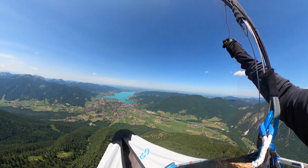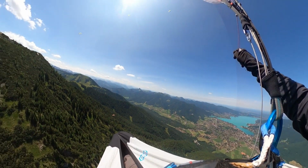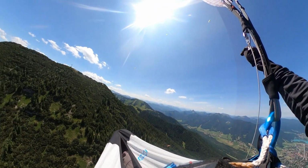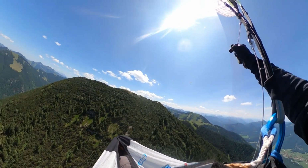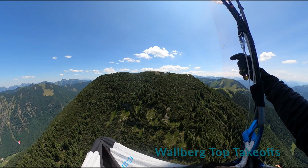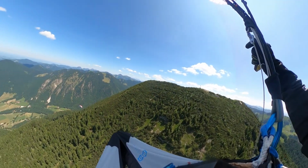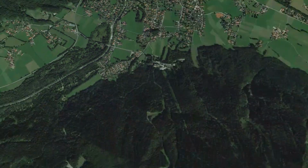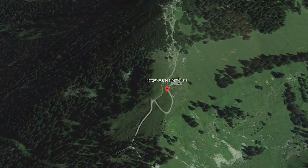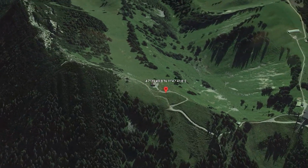Back up in the air, we have a brief look at the top of the Wallberg mountain before we proceed with the second takeoff, Alm. At the top of the mountain there's a takeoff to the northwest and a delta ramp, but walking up all the way to the top does not really give you an advantage, because soaring up from the lower takeoffs is most of the time much easier. Now let's move to the Alm takeoff, which is also directed to the north.